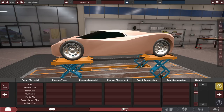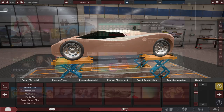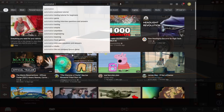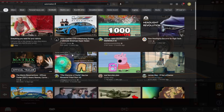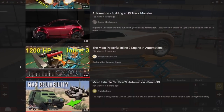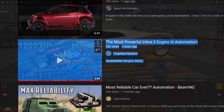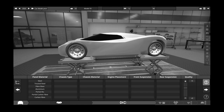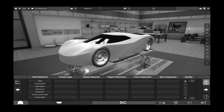Today the goal of this video is to make the highest horsepower of any three-cylinder engine ever, obviously not in real life, but ever in the Automation universe. I was taking a look to see who had the highest record on the internet, at least, and as far as I could find, Forgotten Mustard, another YouTuber who does Automation BeamNG stuff, had 1,200 horsepower from his 3.2-liter three-cylinder engine. And I'm telling you today, we're going to beat that. We're going to take a three-cylinder engine, make it have over 1,200 horsepower, and stick it in a hypercar.